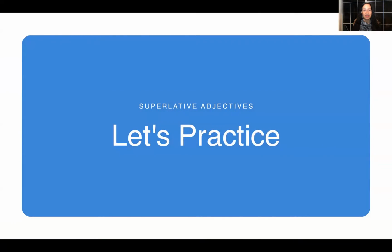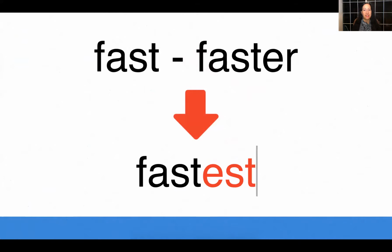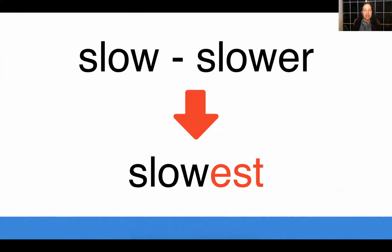Now let's practice. Fast becomes faster. What's the superlative of faster? Fastest. So we have fast, faster, and fastest. Slow becomes slower. And what's the superlative of slower? Slowest. Slow, slower, slowest. Are you repeating after me?